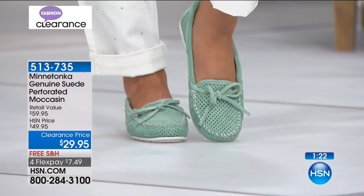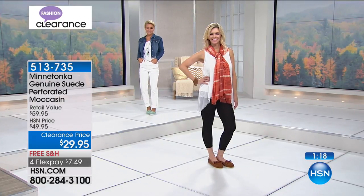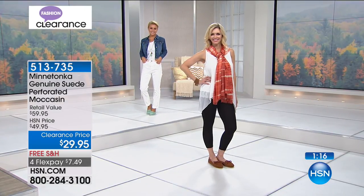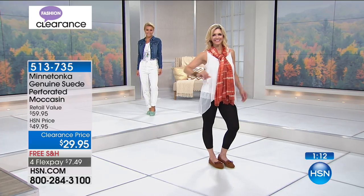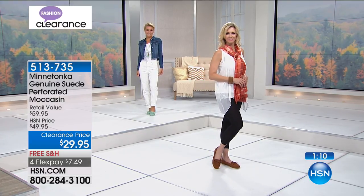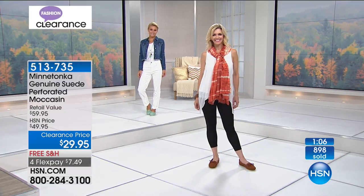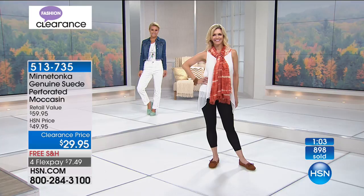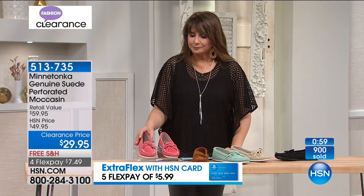It's just a lightweight, pretty way to do an accent or ground your outfit. So there they are in the mint with Lauren. Jen's in the front. They're wearing them with the brown, with some black leggings. If you're wondering if black and brown can go together, there it is to show you, to prove to you that it can. There are about 900 of these sold already.